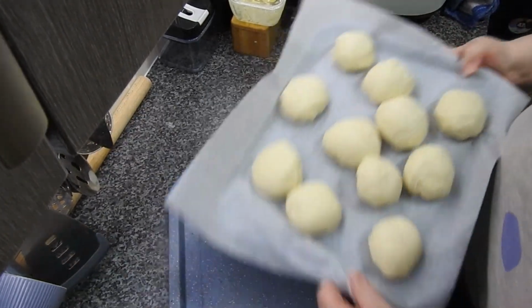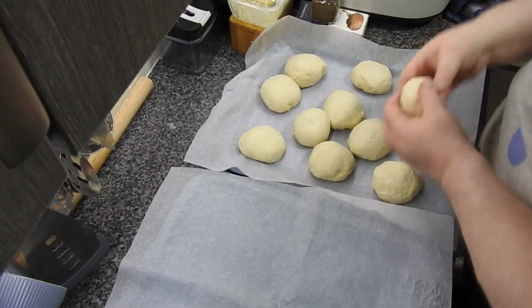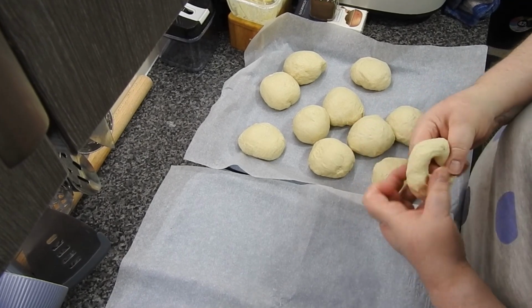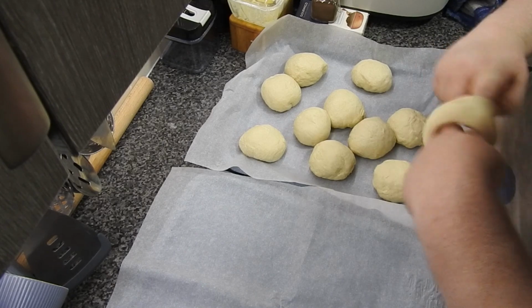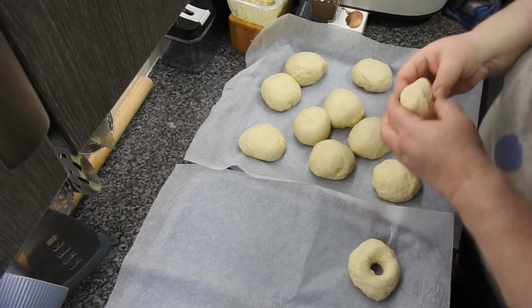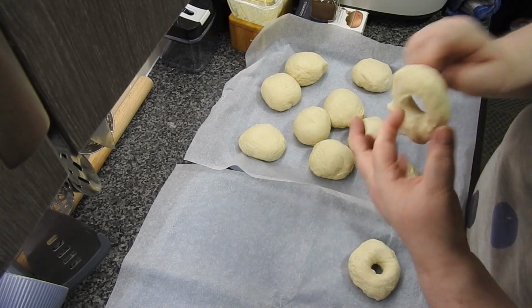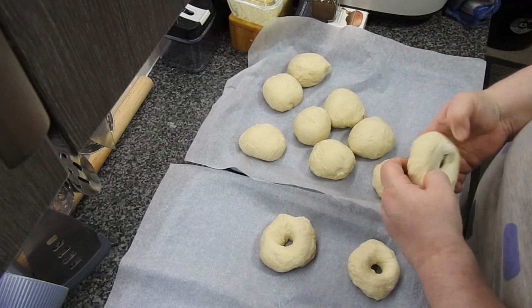So I want another piece because I need to split these now. And all I'm going to do is poke my thumb through. Your 2 forefingers. I should have gone a bit bigger with the hole because as this expands again for another rise, some of them do end up with the holes closed, but at the end of the day, it doesn't matter. It all tastes the same.